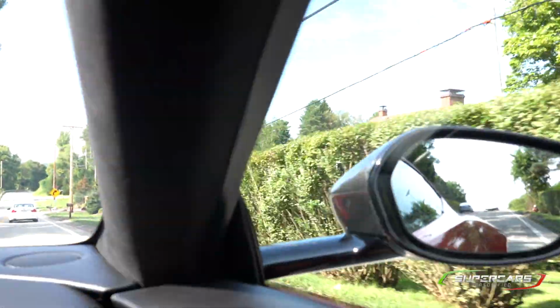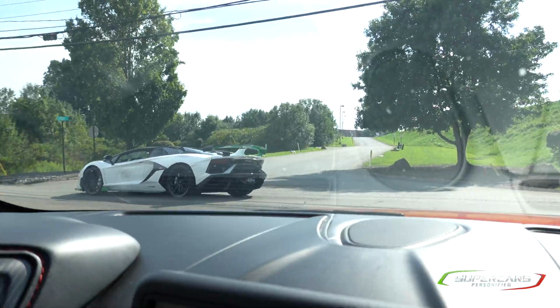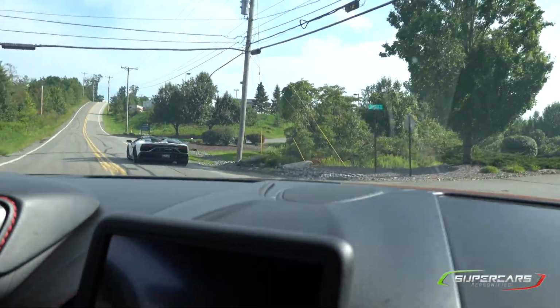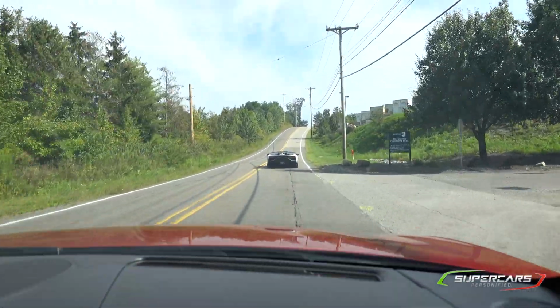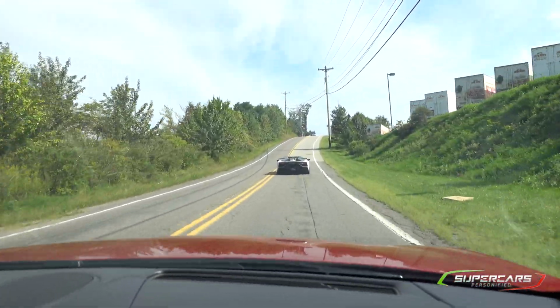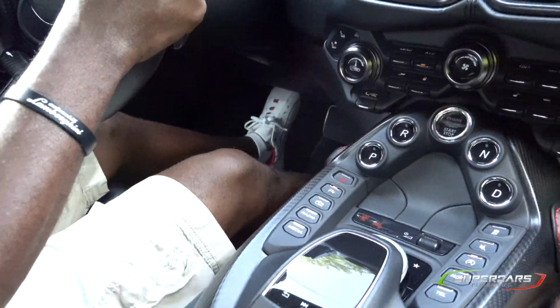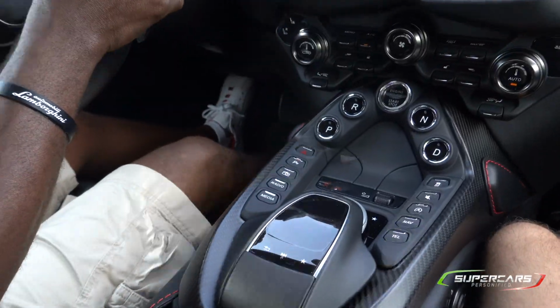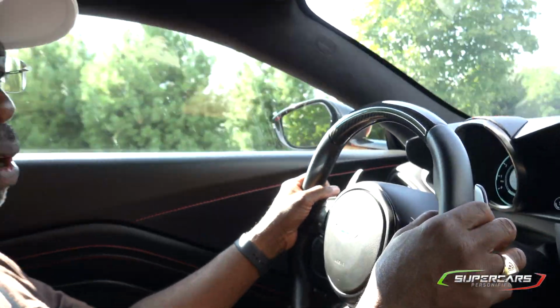This is actually pretty cool. Behind me, by the way, is the owner of this. They're driving the P1 Pro, and my buddy Jerry is in the Zagato, and that thing looks badass. It looks mean. But wow. Okay, okay. I don't know which way I'm going, but we're gonna find out in a second.